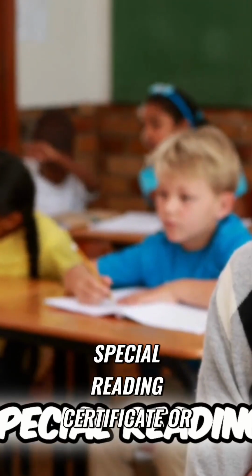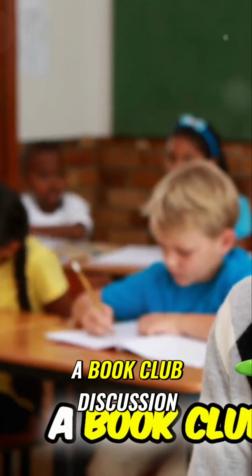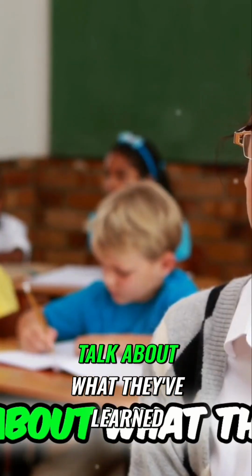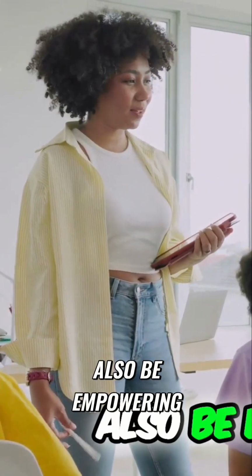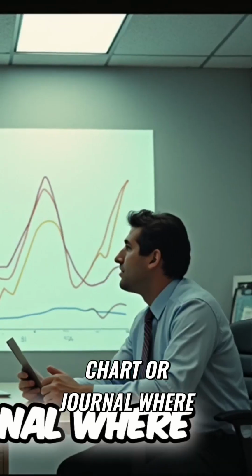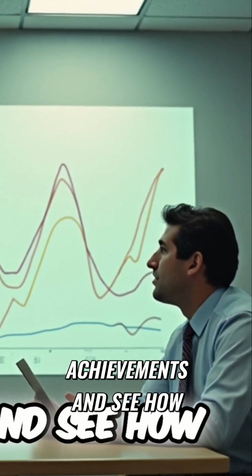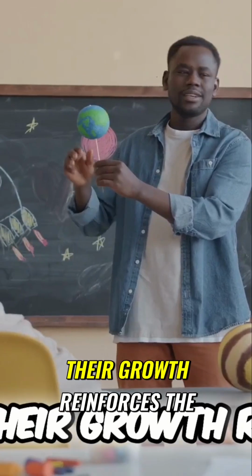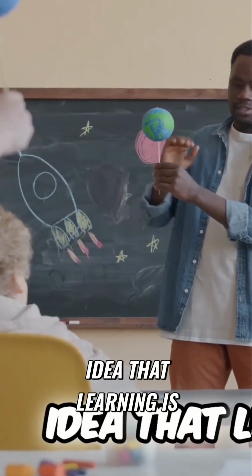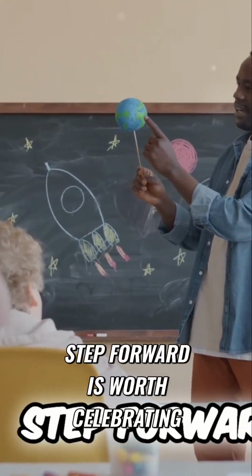You might have a special reading certificate or a book club discussion where they get to talk about what they've learned. Encouraging children to track their own progress can also be empowering. Provide them with a chart or journal where they can record their achievements and see how far they've come. This visual representation of their growth reinforces the idea that learning is a journey, and every step forward is worth celebrating.